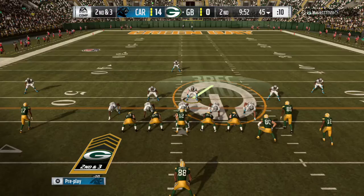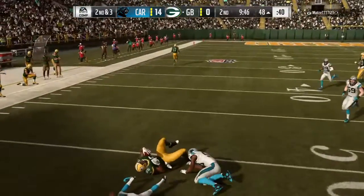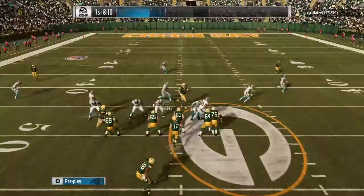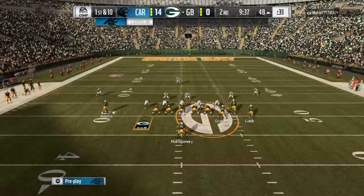Rodgers now to throw on second down. And this is caught. Mercedes Lewis with a grab. And he'll be brought down at the 48-yard line. First connection there of the afternoon for those two, and it's good for a first down.